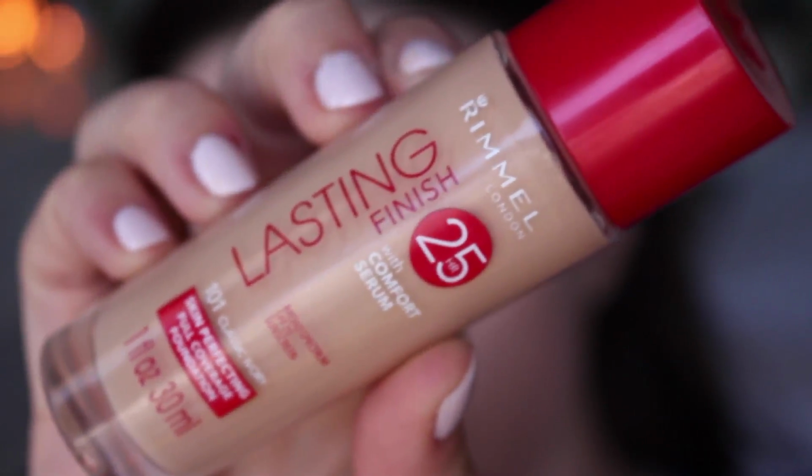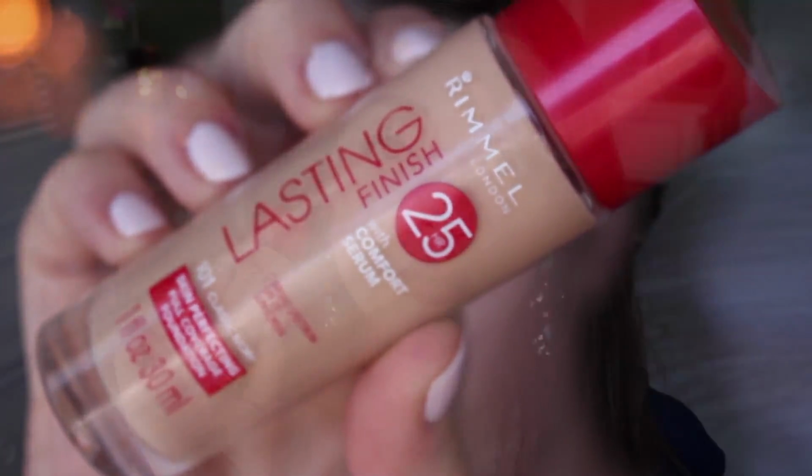It's Jessica, and today I'm bringing you a review of the Rimmel Lasting Finish 25-Hour Foundation. Now, I have mine in the shade 101 Classic Ivory. They have 7 different shades in their range, and these range in price from like $5 to $8, depending on where you get it. Let's go ahead and get into the demo of me applying this to my face.